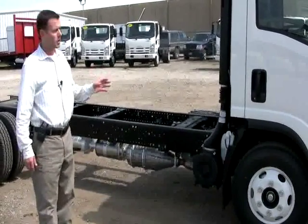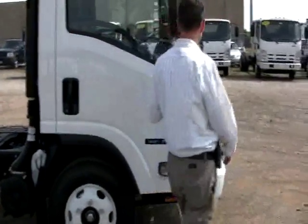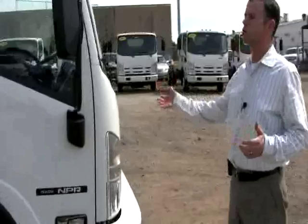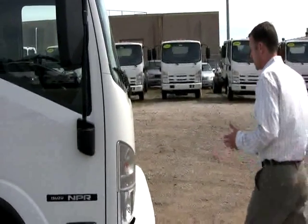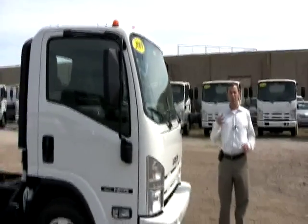Now let's take a closer look inside the cab. But before I open the door, we'll talk a little bit about, I refer to this truck as a low cab forward. So it doesn't have the traditional hood out in front. That has three big advantages.